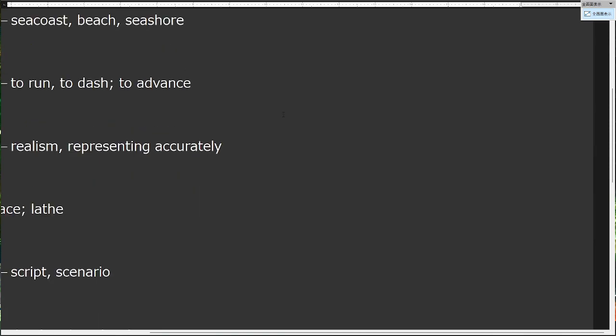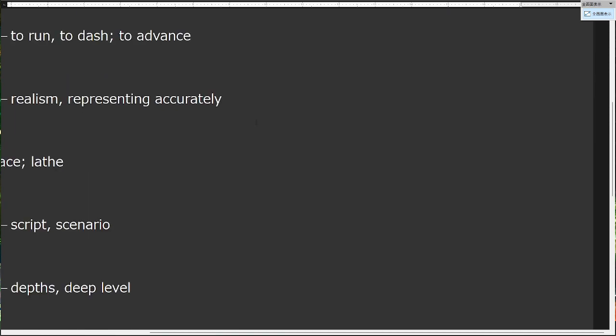A seacoast, beach, or seashore is a hama, with the soldier standing next to the water. Hama is a seashore or beach. To run, to dash, or to advance is kakeru. Intransitive verb, kakeru, to run, right. You're not running something. This is our intransitive verb, to run, kakeru, with our kanji, with the horse's district, meaning to inspire. Kakeru is to run, dash, or advance.